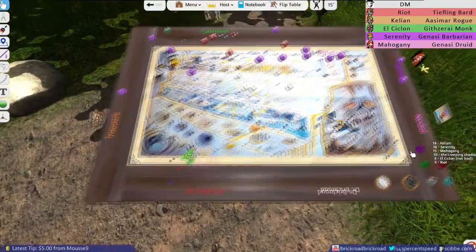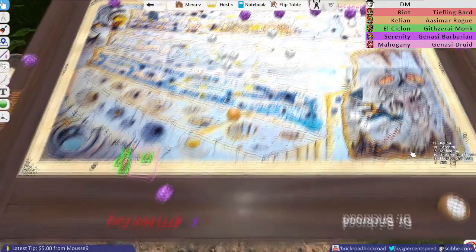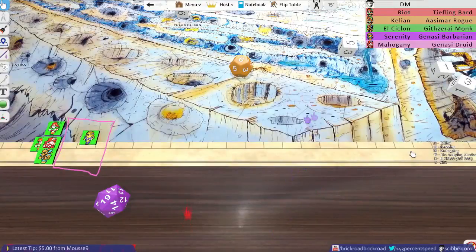Now it's Serenity's turn. Let's move into melee and have some hot maul on claw action. All right, go ahead and roll it. I already did that. So you would claw on claw action. That'll hit, I hope. Yeah, you're good.